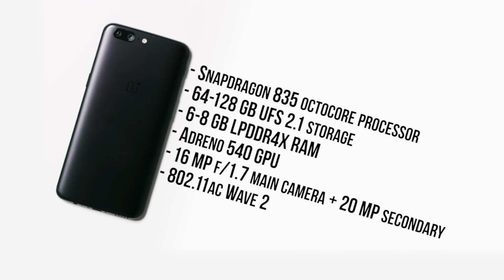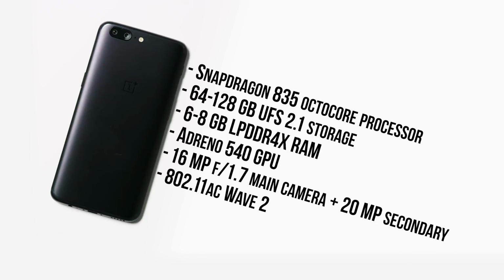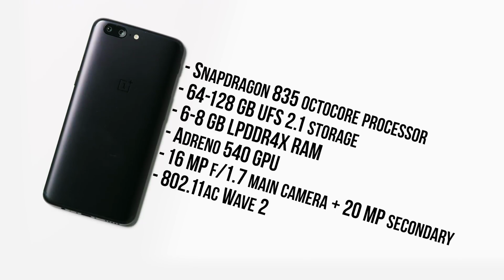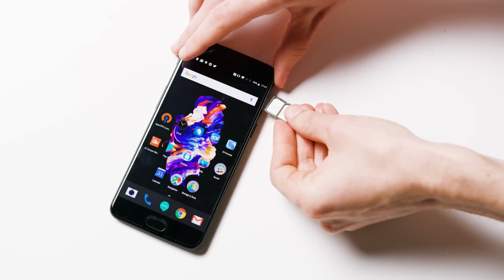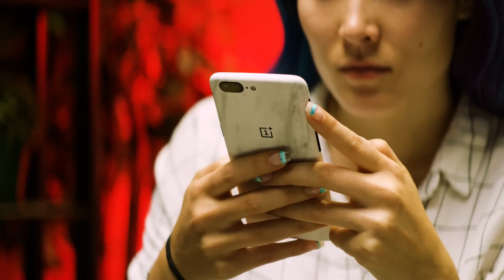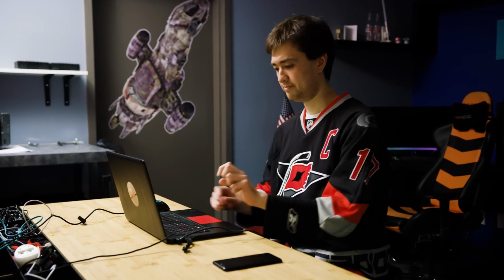Internal highlights include a 10nm Snapdragon 835 processor, 64 or 128 gigs of non-expandable dual-lane UFS 2.1 storage, 6 or 8 gigs of shiny new LPDDR4X RAM, lightning-fast Wave 2 AC Wi-Fi, and dual SIM support with very broad mobile network compatibility. Thanks to the process node shrink on the CPU and GPU, the lower power consumption of this cutting-edge memory, and some software tweaks, performance is better than ever across the board, and the 5 comfortably lasts me through the day without delaying notifications from any of my key apps.